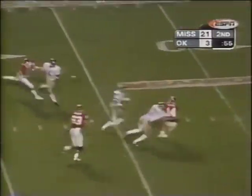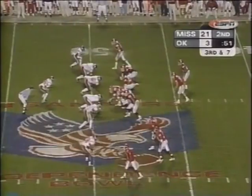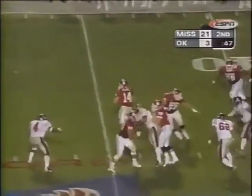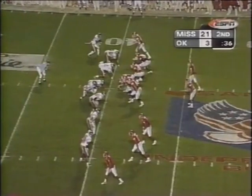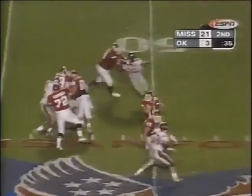Sooners have a pair of timeouts left. And Heupel threw it away. Oklahoma with a big 3rd and 7. Heupel, lots of time. Still a lot. Caught by Jackson, who slipped. Has the first down. Out of the timeout by Ole Miss. Oklahoma has two timeouts left.